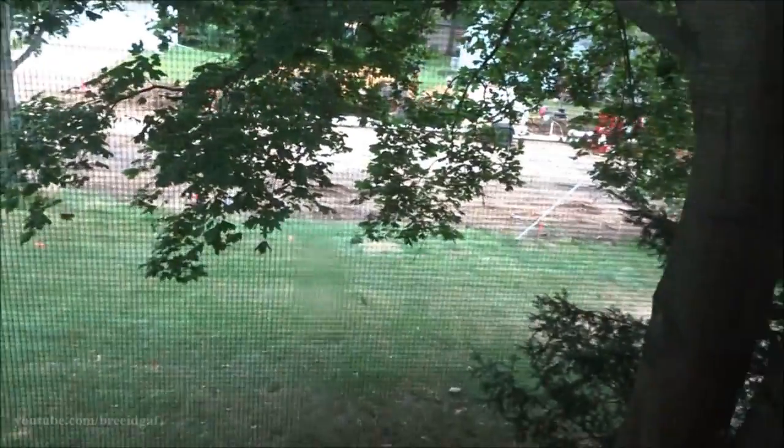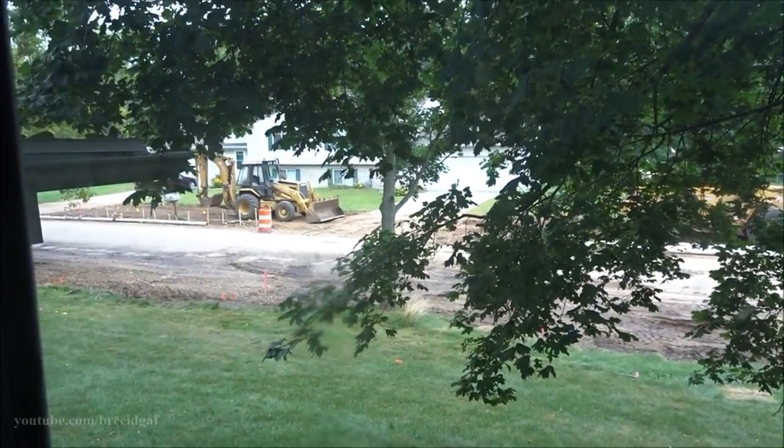Gosh, it's so loud out here. I don't even know if you guys can see, but the construction going on right now is insane.